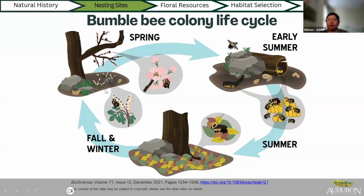A lot of these spring ephemeral plants are going to be super important. Those are going to be the first food sources for them. Even dandelion is going to be really important for them. So in this diagram we have what looks like Dutchman's breeches, and then a lot of the rosaceae, maybe the cherries that are in bloom. Those could be like the first, even non-native bulbs, like our tulips and our daffodils.